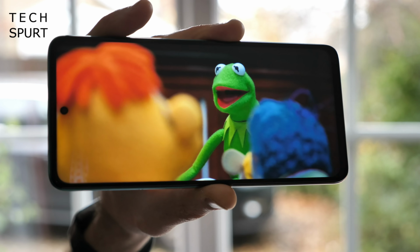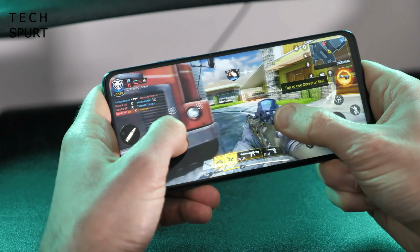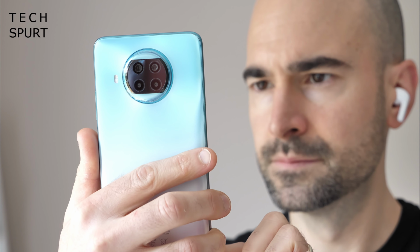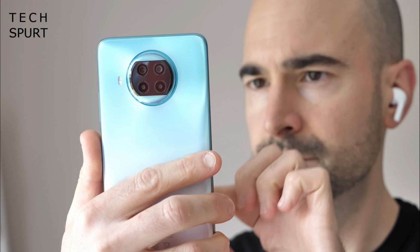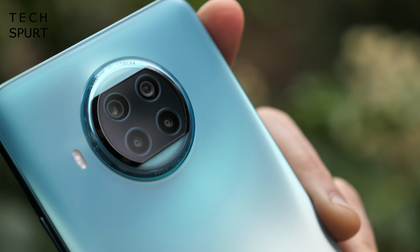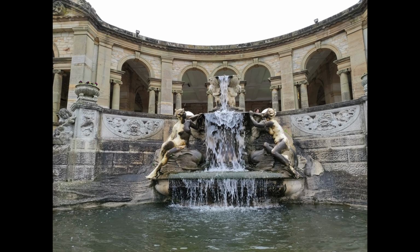Meanwhile, that 750G power means you can blaze through titles like PUBG and Call of Duty with the graphics set to high and keep a gorgeous fluid frame rate. The 4820mAh battery isn't as big as some others in this roundup, but you'll still get 2 days of use if you don't go nuts. In fact, the only real weak link here is the quad camera, led by a 64MP primary sensor which sometimes struggles if conditions aren't quite perfect.